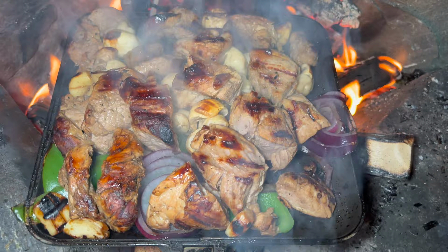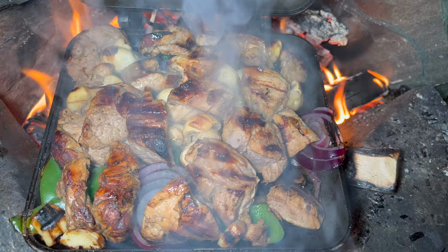Oh, that's it nearly ready. A pork loin with some onions, mushrooms, green pepper and some garlic.